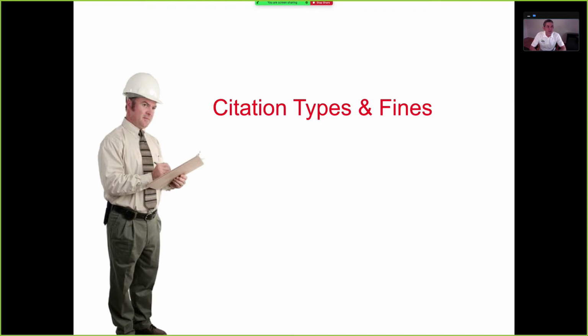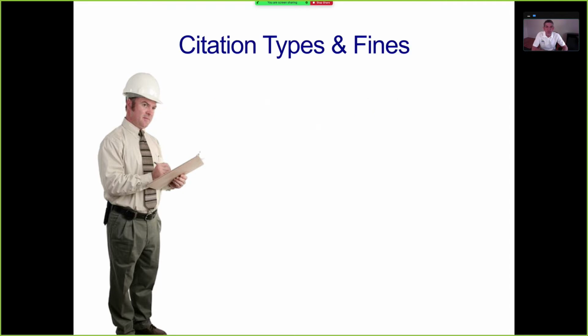All right, so now let's get started. Let's go ahead and talk about the various OSHA citation types and associated fines that go along with each one of them. And before jumping into these citation types and fines, I want to explain how they decide which citations to apply to a violation and fines and so forth.